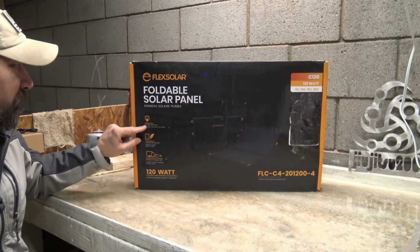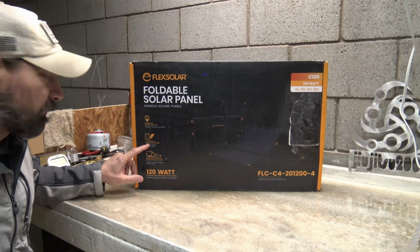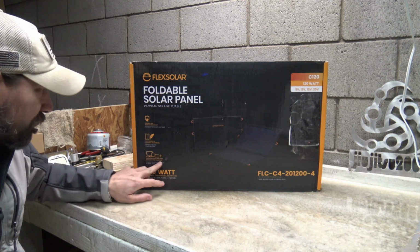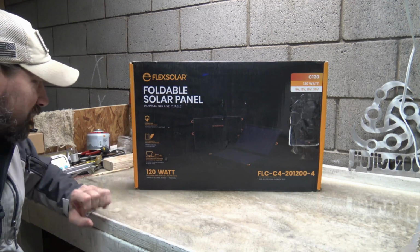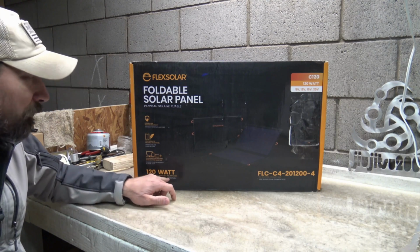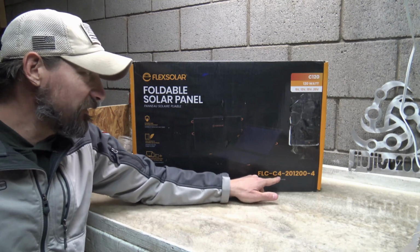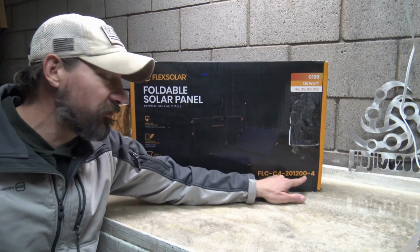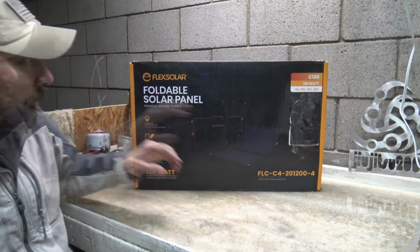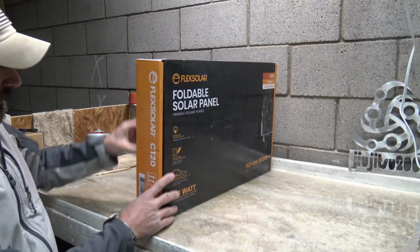So right here it says this is durable and weather resistant. It says lightweight foldable solar panel, charges multiple portable devices at the same time, 120 watts, foldable and portable solar panel. This is model FLC C4 201200-4, 120 watts, C120. So I'm very excited about this.